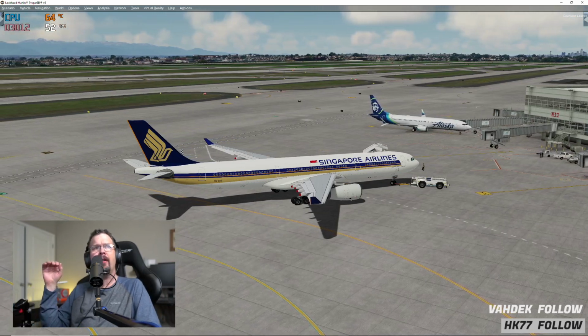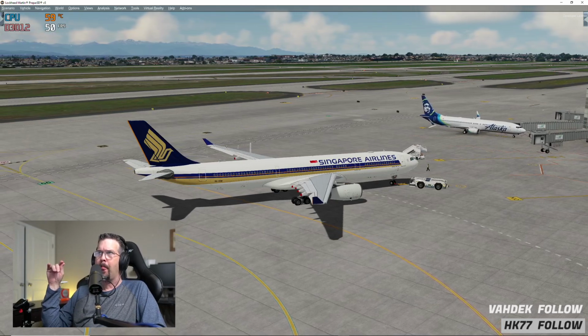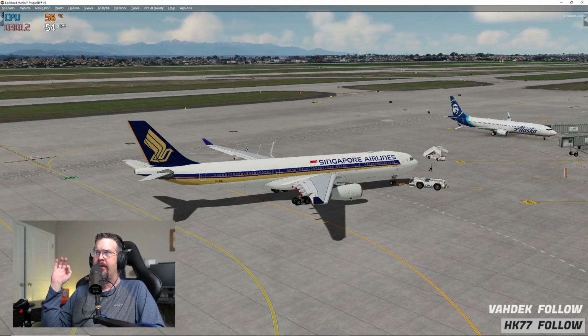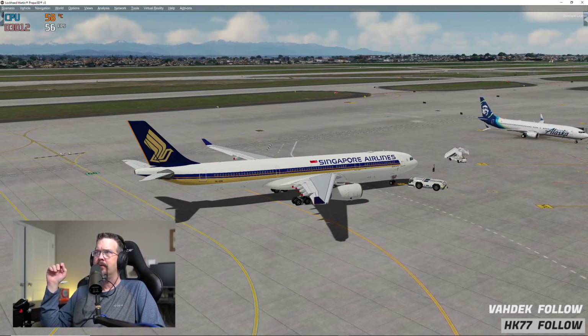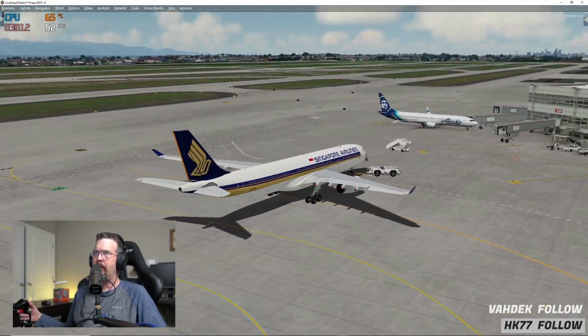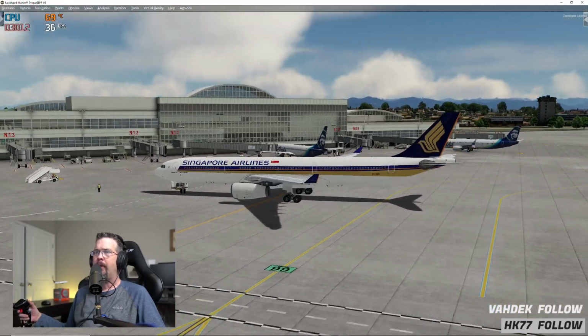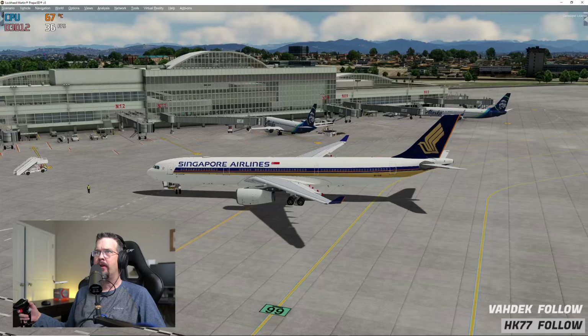I think this is the first time that I've ever flown a Singapore Airlines livery in my life. It's a special moment for me. I always heard positive things about flying on Singapore Airlines.